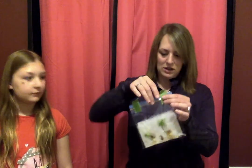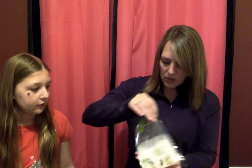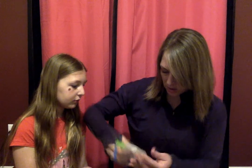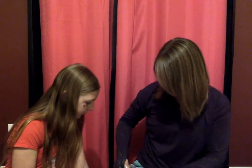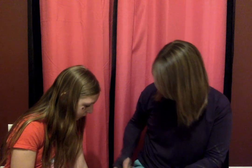I also want to show you our bean plant that we stuck in a plastic bag on the window. These are looking cool. I'm actually going to try and really gently slide our paper towel out of the bag so you can see what's going on. This is really neat.